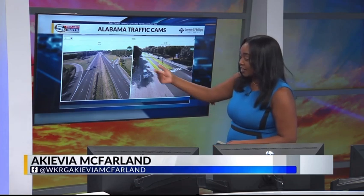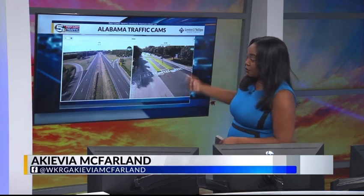Here's how things are looking over in Baldwin County, looking at I-10 near Highway 59 in Loxley, and also US 98 near Whispering Pines Road in Daphne. No complaints there. Here's a quick look at your drive times here in Mobile County, looking along parts of I-65 and I-10. So far, so good.